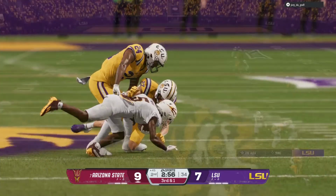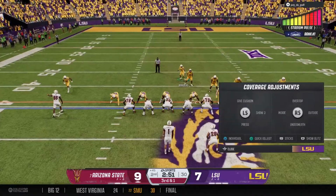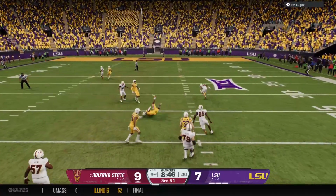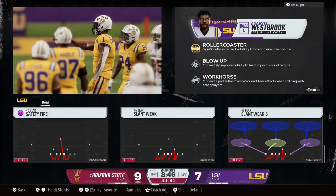And the defense brings the blitz. And how about the QB? Really nice job understanding, if I can hang on to this just a little bit longer, it gives my receiver an opportunity to run a better route and get more time to create more space. Nice job hanging in there, taking the hit, and getting the completion off it.